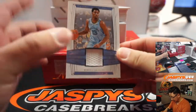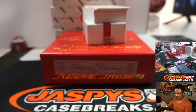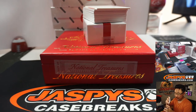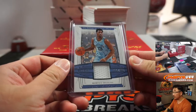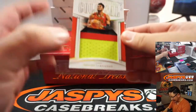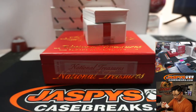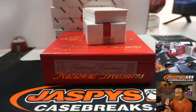And we've got a jersey right here, Jaren Jackson Jr., 97 out of 99. That'll go to Oren. Colossal relic, Bruno Fernando, 25 out of 25. Nice three-color patch. Hawks, Ryan S. with that.